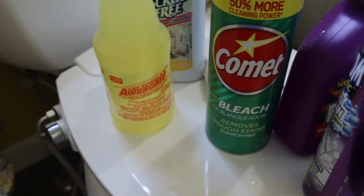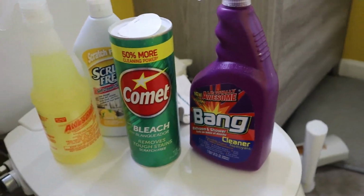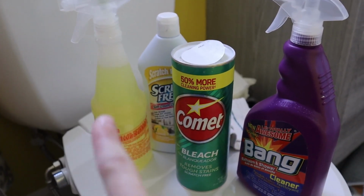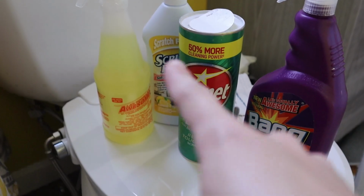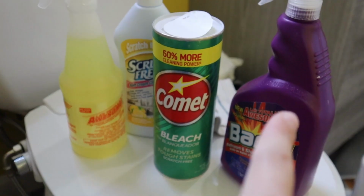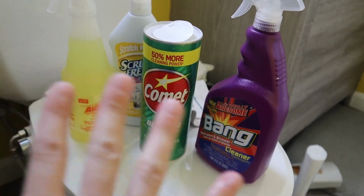All these cleaners, well, not that one yet, but all these dollar cleaners have done a really good job for cleaning some really bad soap scum on the bathtub. So if you are looking for a really, really cheap cleaner to clean really well, these right here are really good. They're all from the Dollar General and they're all $1.